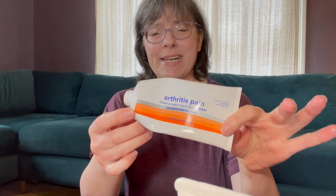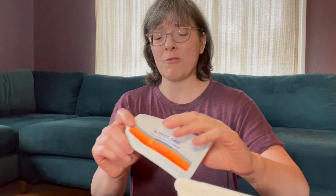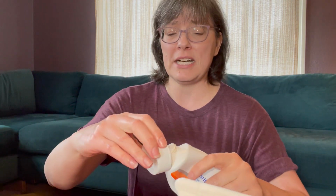This, however, I got on Amazon. It's like Amazon's actual brand, and it has this really obnoxious, overpowering fragrance that I don't love, but it's so helpful to me that I use it anyways. So I did just a light layering on both sides, really focusing on the arthritis type pain, and then also along my tendon.